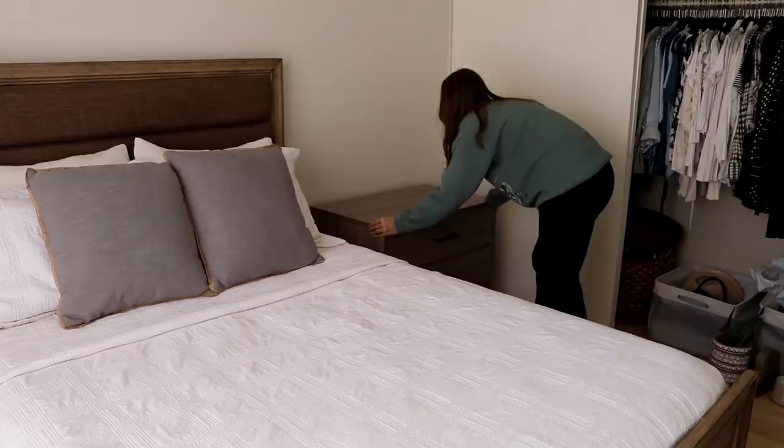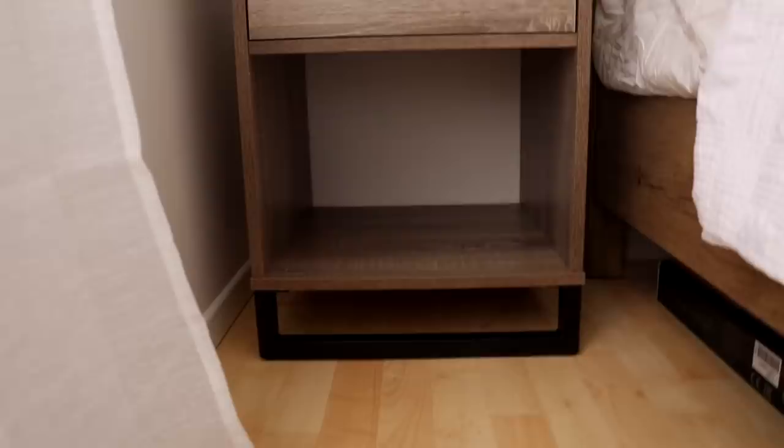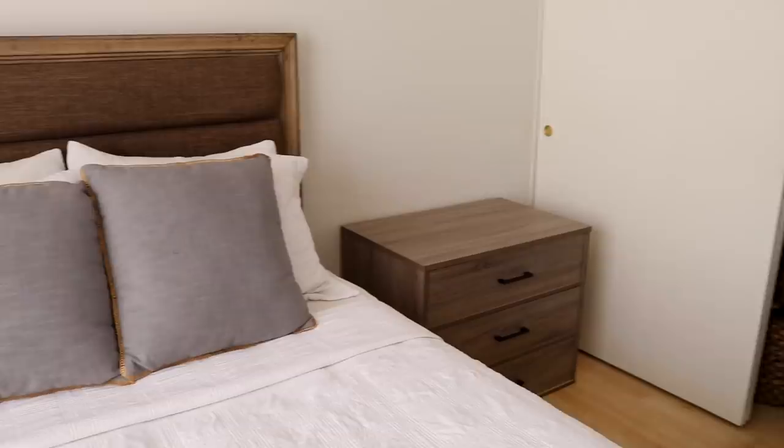Ooh, it's great size. The height of this dresser is taller than the side table. So we decided to leave the black legs off of this one in order to compensate for the height on this one. So you can see that it had little black legs. So we just kept them off. And then that compensated for the 5 inches that it was different. That can be your Target hack for today.